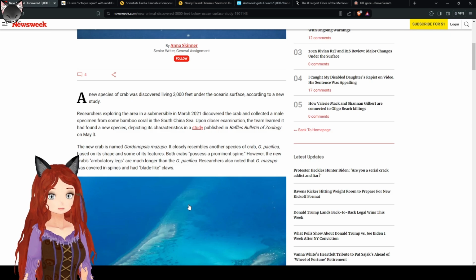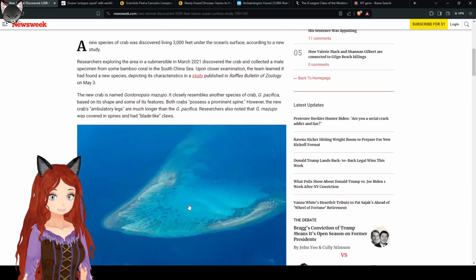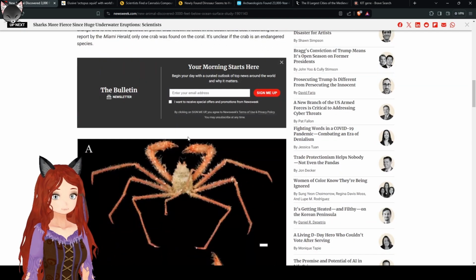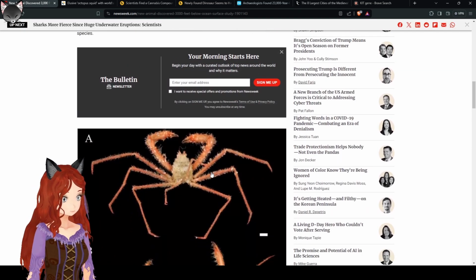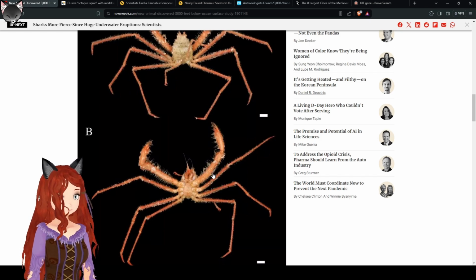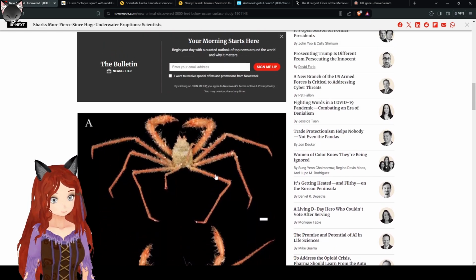But yeah, 3,000 feet. Yeah, bamboo coral. It might be near a hydrothermal thing. I don't know.